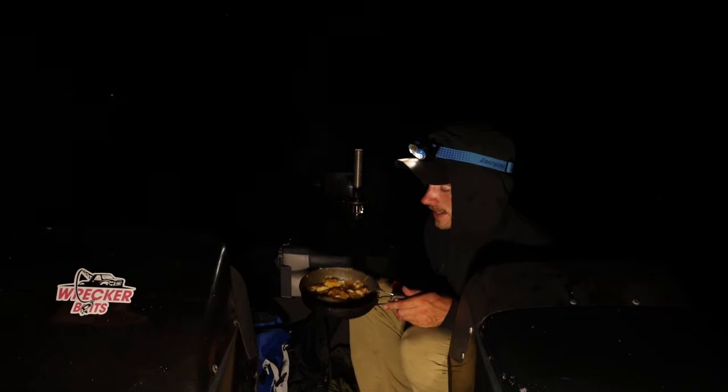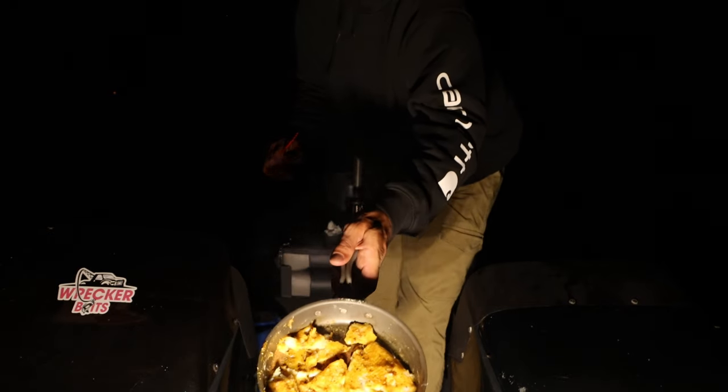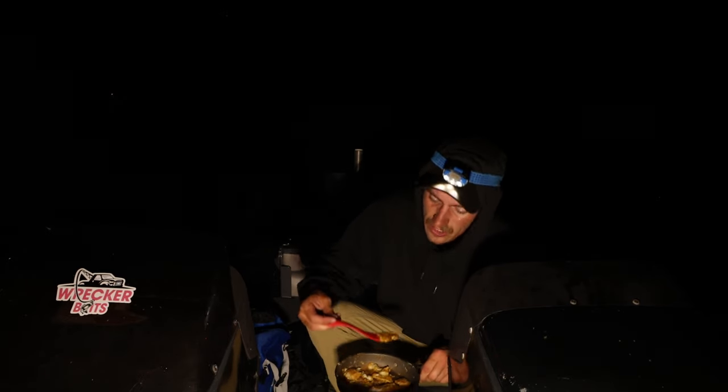Alright, I'm gonna give this crappie a try. Not the best cooking today. Yeah, definitely not gonna be the best it could be because I used water. I didn't bring oil with me. I just brought bare minimum gear, which meant I forgot a few things. It still looks great, but I'm sure the batter situation is a little soft.